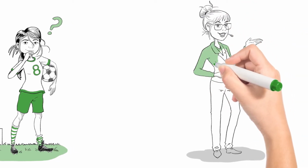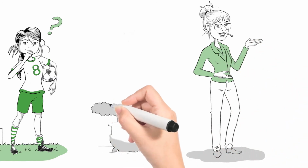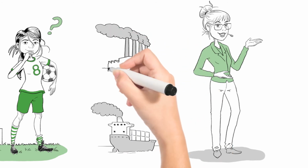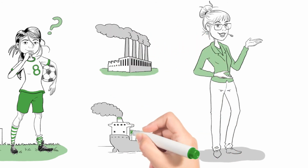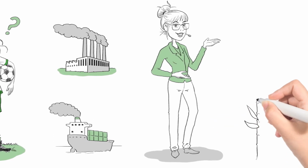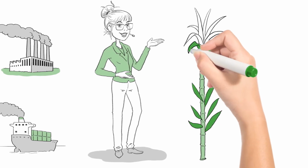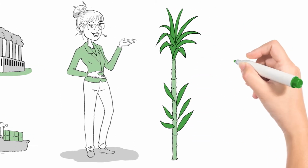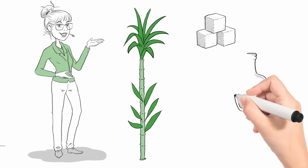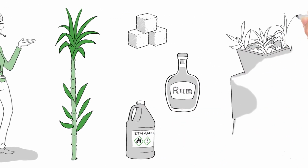She explains that CO2 is produced when Polytan's synthetic turf is made, as raw materials must be transported and the products are manufactured industrially, resulting in a negative impact on the carbon footprint. However, Polytan is now using sugarcane, which is normally used to make sugar, rum, or fuel, as a raw material for its climate-neutral synthetic turf.